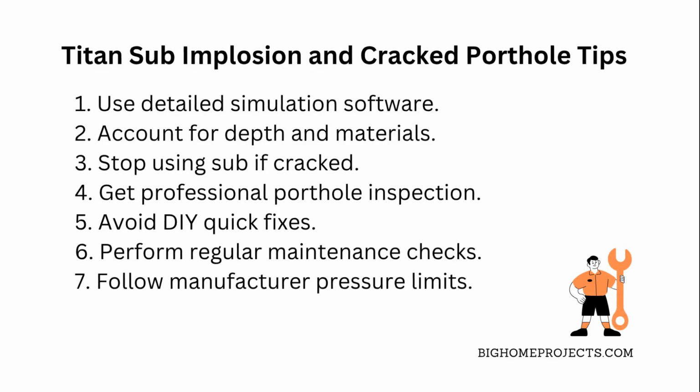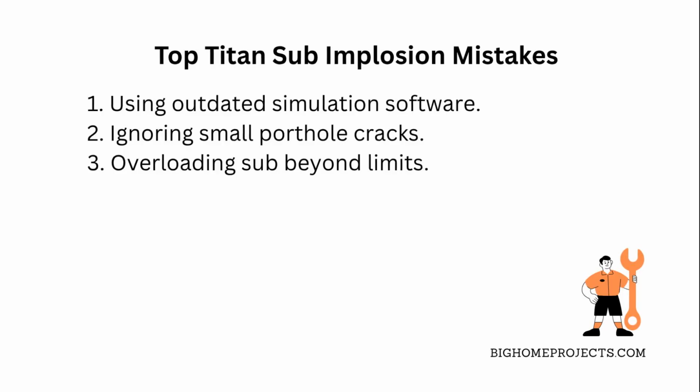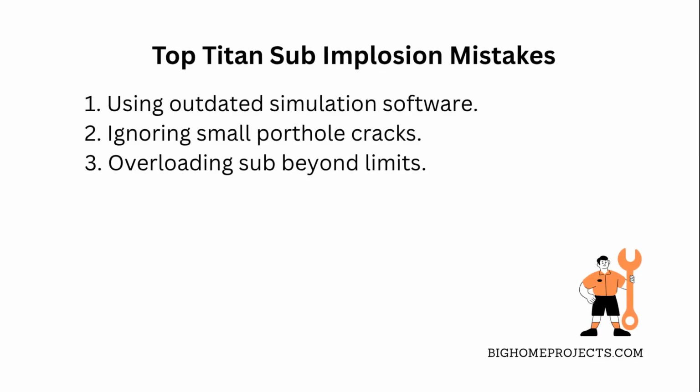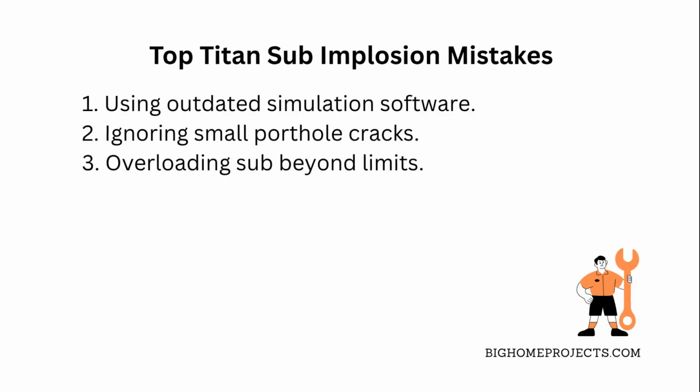Keep an eye on manufacturer guidelines about maximum depth and pressure limits so you don't push your sub over the edge. One of the biggest mistakes people make with Titan sub implosion simulations is relying on outdated or generic software that doesn't match their exact sub specs, which messes up safety predictions. Fix this by always using up-to-date simulation tools tailored to your specific model.